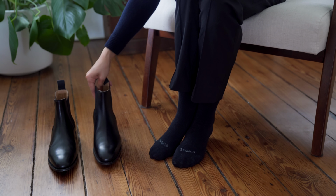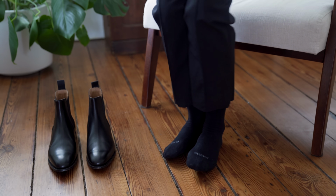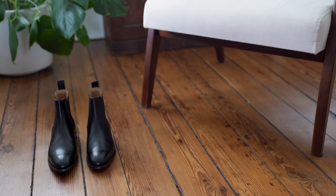So by shopping for shoes at the end of the day, you're ensuring that you're fitting your foot at its most uncomfortable, basically. And that allows you to find a pair of shoes that's really comfortable for an entire day, rather than just when you put them on in the morning.